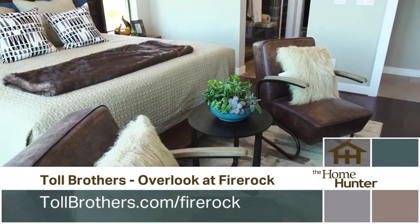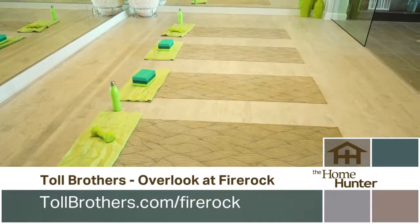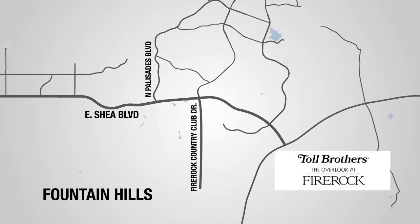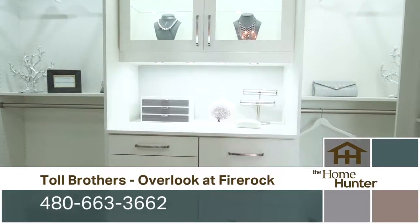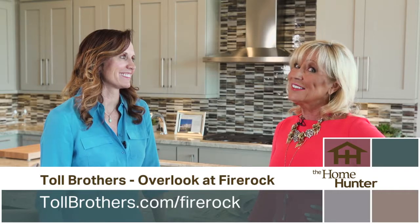I tell people they have to jump in their car and come out and check it out. How exactly would you tell them to get here? The best way is from the 101, just go east on Shea, just past Palisades. It'll be your next right on Fire Rock Country Club Drive. Like I said, people need to come and check it out. They can also go to the website for any other information: Tollbrothers.com/FireRock.